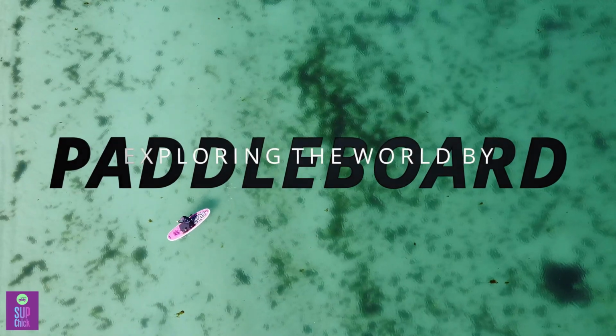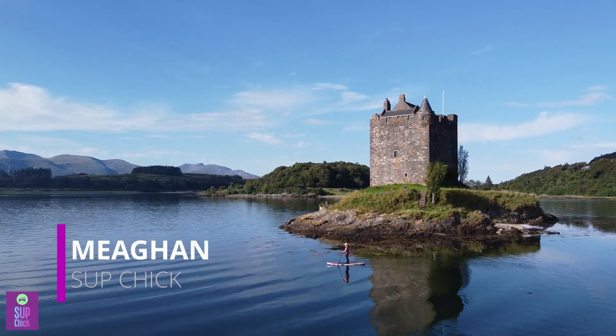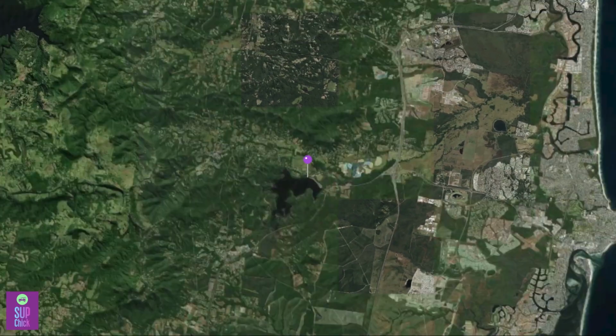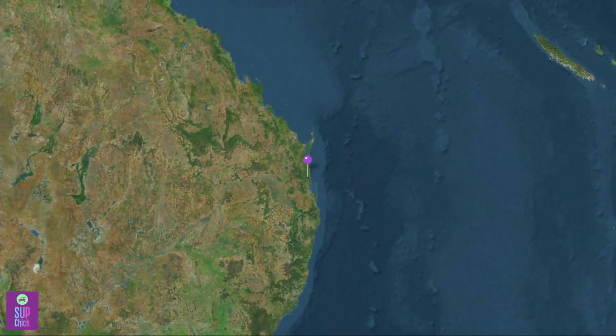Today we're out on the Ewen Maddock Dam, another place I haven't paddled before, but wow, what a lovely surprise. The Ewen Maddock Dam is just north of the town of Landsborough on the Sunshine Coast hinterland in Queensland, Australia.